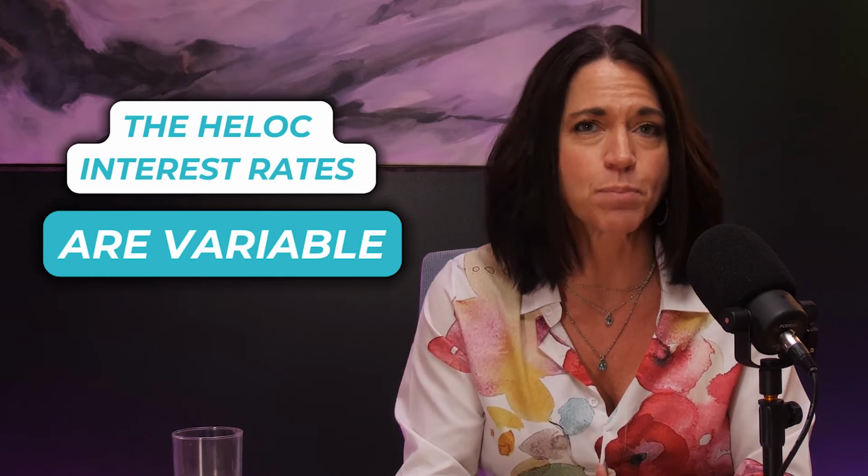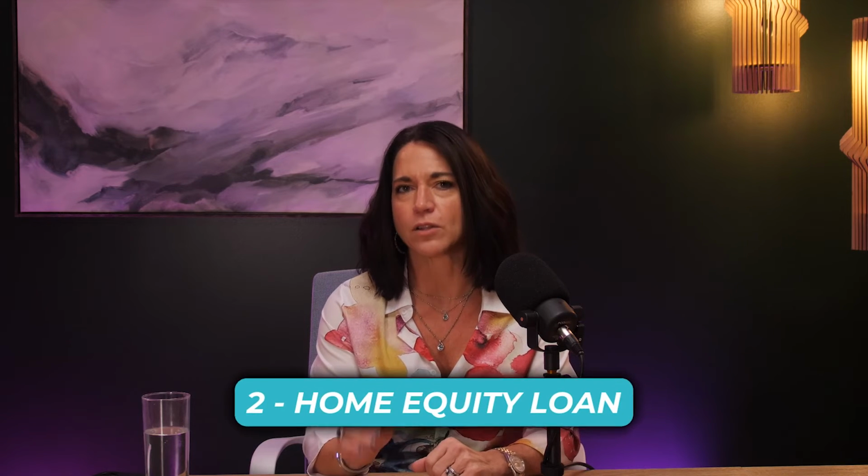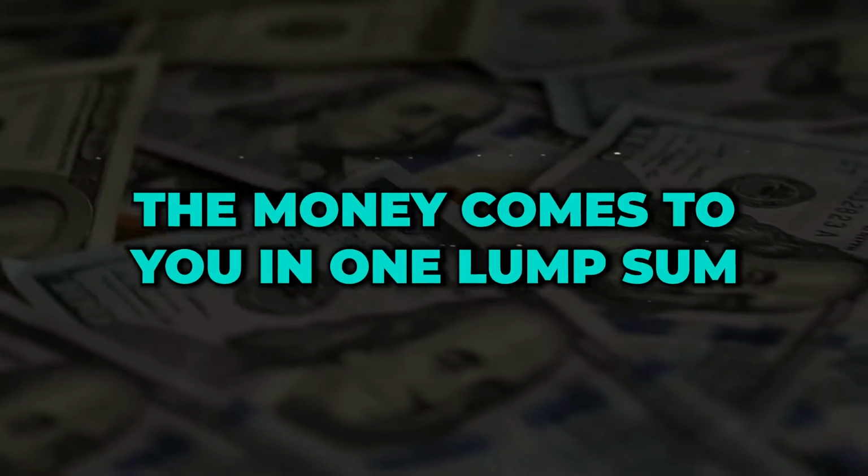And with a HELOC, your first mortgage goes untouched, meaning you don't have to refinance. And oftentimes your payments will have an extended interest-only period. But do keep in mind that the HELOC interest rates are variable. They're often tied to prime, which is tied to the Fed rate. Option number 2 is a home equity loan. A home equity loan is slightly different than a HELOC, as the money comes to you in one lump sum. So it actually is distributed like a loan, and your payment is fixed, unlike a HELOC. But like a HELOC, your first mortgage payment remains untouched.